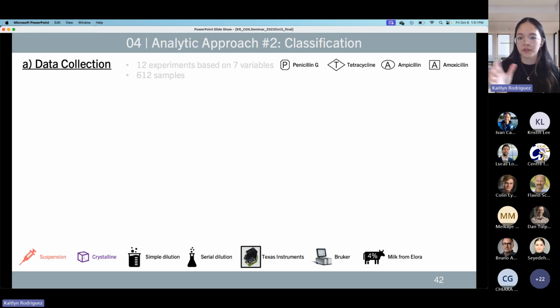But just so there's some clarity, there is a legend here for the different symbols that will show up in the representation coming up. We have symbols for the different antibiotics we looked at, the different antibiotic forms, the dilution protocols that we used to obtain our concentrations of interest, the devices that we used for measurement, and even a little symbol here for milk that was collected from Alora.